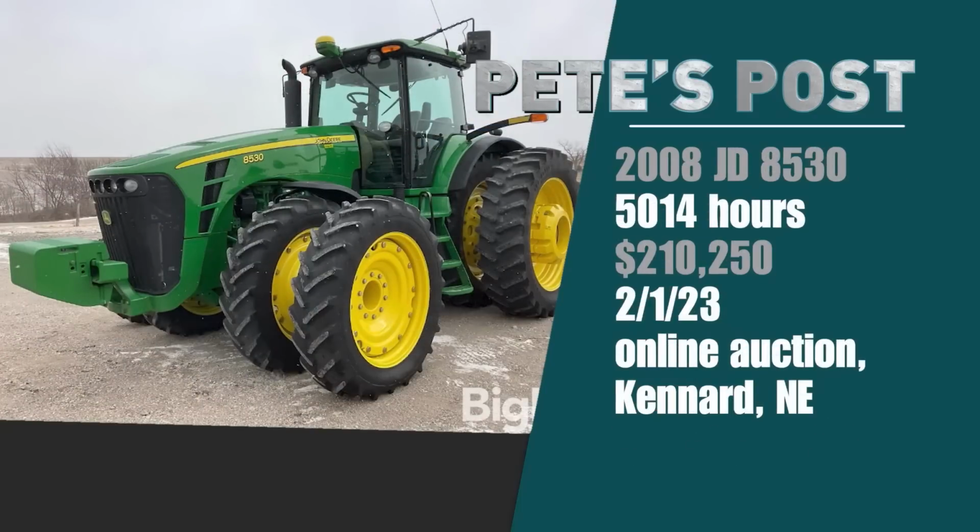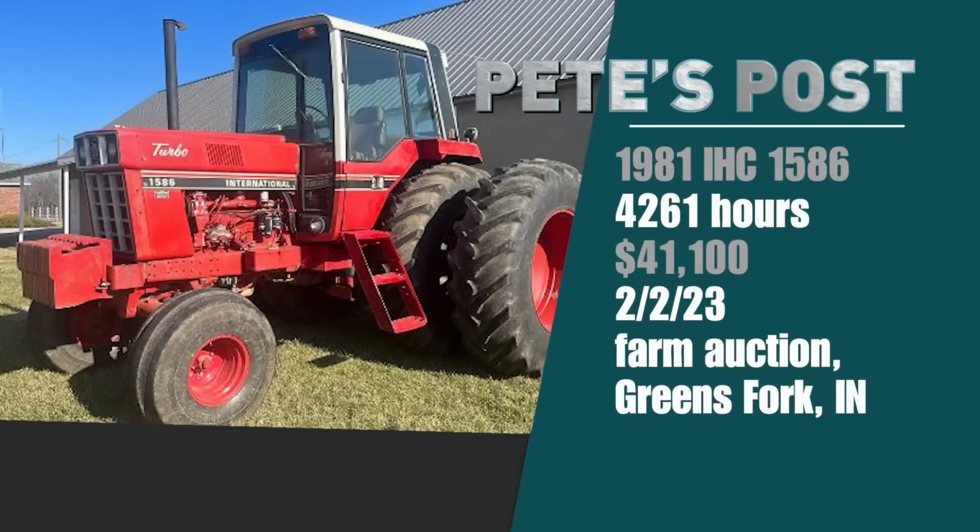Now, 4 days later, our friends at BigIron.com, their weekly sale, had this beautiful 2008 John Deere 8530 with 5,014 hours on it from Kennard, Nebraska, sell on their February 1st online auction. And it went for $210,250, which is the 2nd highest auction price ever on an 8530. But get this, if you isolate to 8530s with over 5,000 hours on it, this is the highest by $41,000, just incredible.